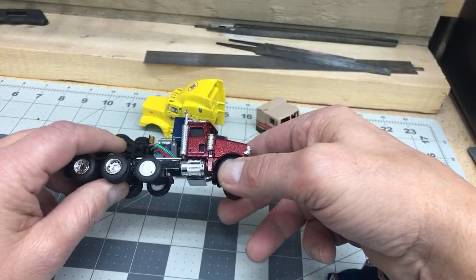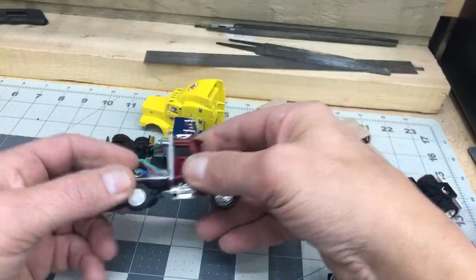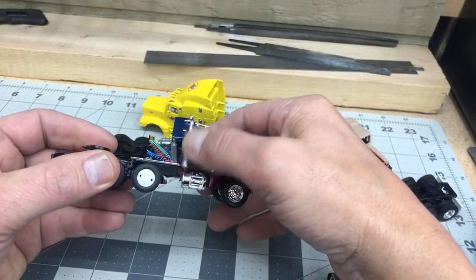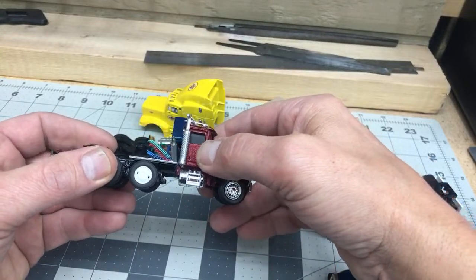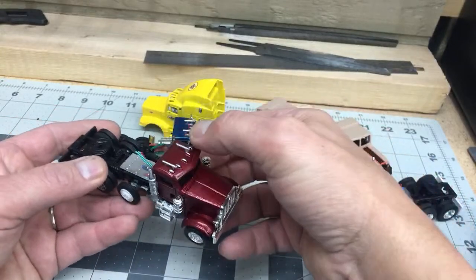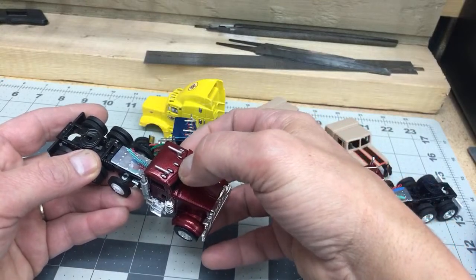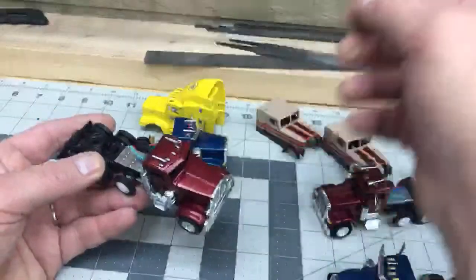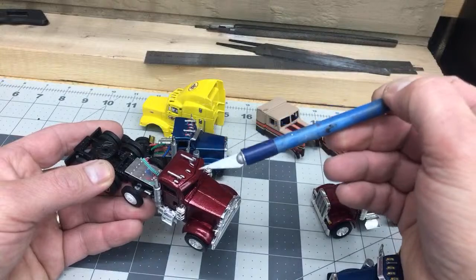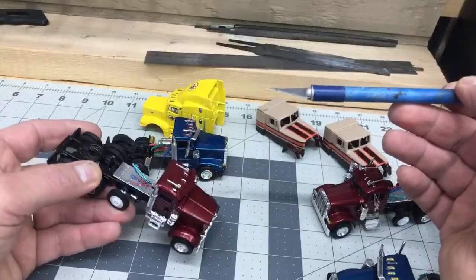Other than that, this thing is pretty well stock up here on the cab. I did put some aftermarket exhaust on it to make it match theirs, because theirs has a round can for the muffler and then a short stack. And I used this chrome pen to give the clearance lights a little bit of color. It's a Molotow chrome pen, found all over the internet, and I think Hobby Lobby carried it. Okay.